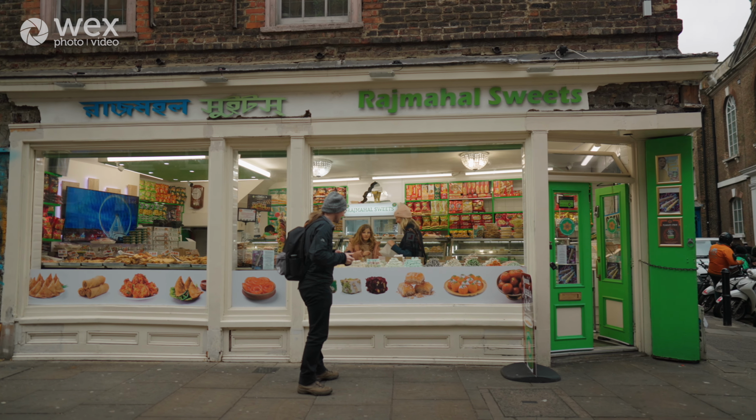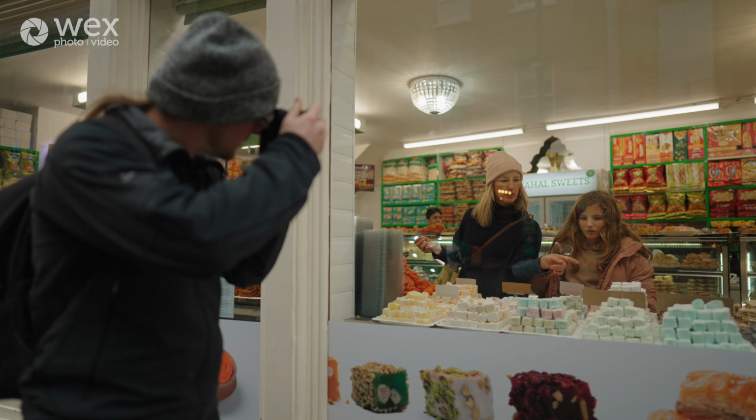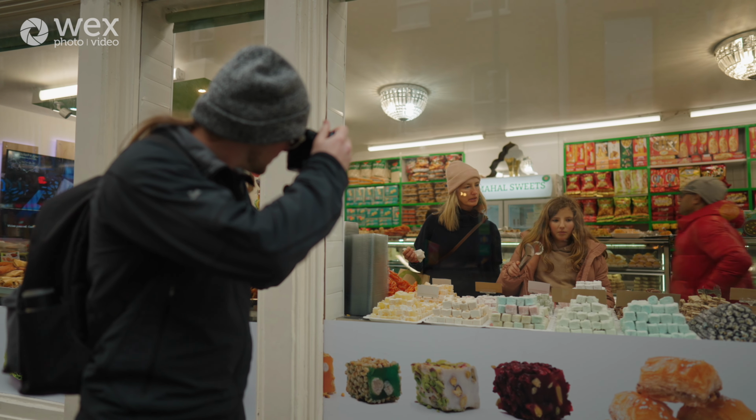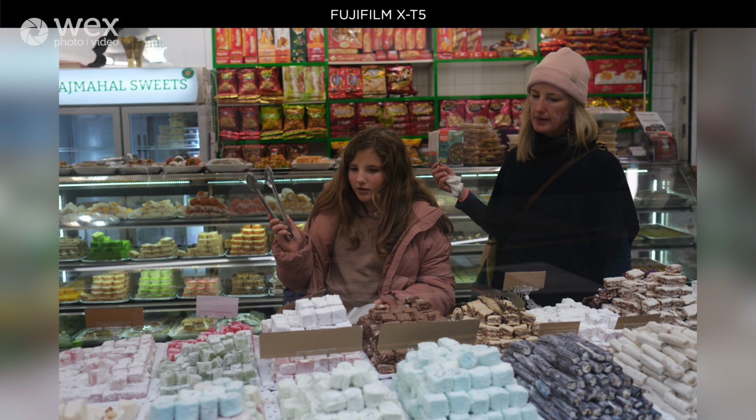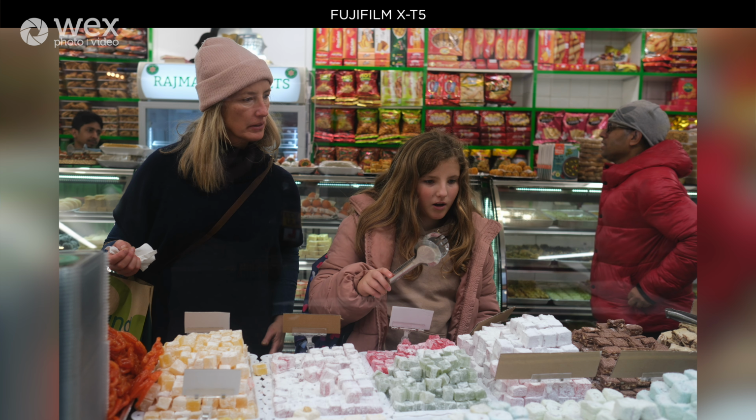I definitely am going to have to go in and explain what we're doing this for. Otherwise I'm just taking a picture of mother and daughter who are just picking some Turkish delight. A certain amount of social responsibility I think we should show as a company.